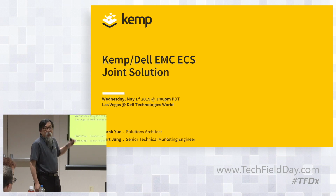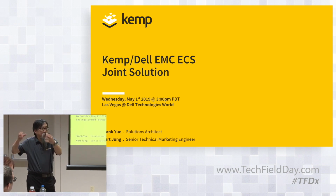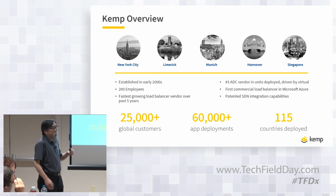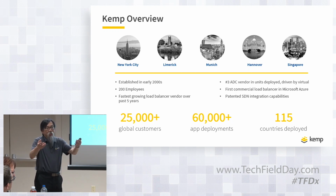And if you don't know what ECS is, it's Elastic Cloud Storage. So it's their object storage solution for changing the way we do the storage of the databases and the files and the objects, and we'll discuss this as we go through the presentation. But first, what I want to do is give you a quick overview of who Kemp is, why we're here, why we think we are relevant, at least from my perspective. Everybody else's perspective will be a little different, but that's fine.